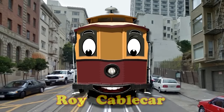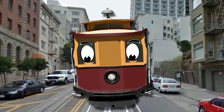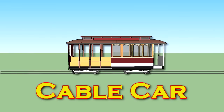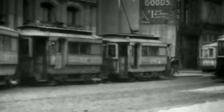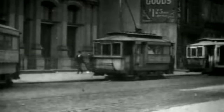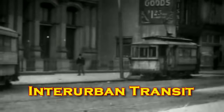Hello there, I'm Roy. I'm a cable car in the great city of San Francisco, California. Ever wonder how streetcars and cable cars like me run? Just look. Once upon a time, streetcars were found all over the country. As cities grew, people needed a way to get around. Streetcars, also called trolley cars or interurban transit, took folks to work, to shop, or to school.